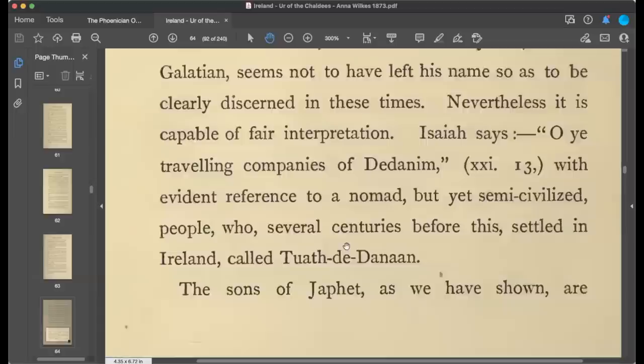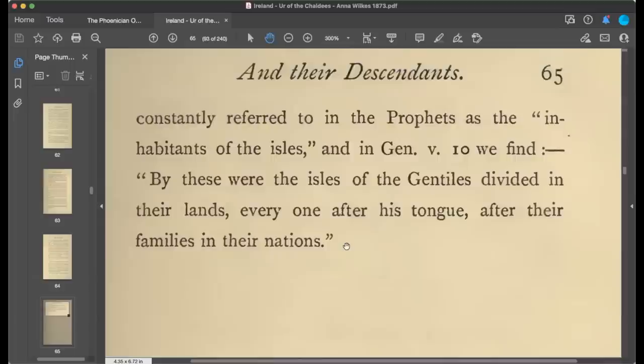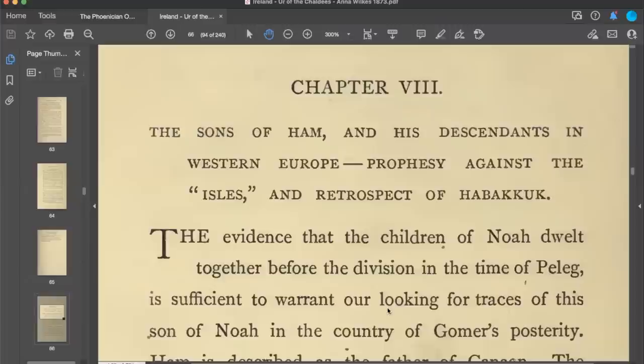All right, the sons of Japhet, as we have shown, are constantly referred to in the prophets as the inhabitants of the Isles. And in Genesis 10:5, we find, by these were the Isles of the Gentiles divided in their lands, everyone after his tongue, after their families, in their nations. All right, so we continue in the book, Ireland, Ur of the Chaldees, by Anna Wilkes, from 1873. And we're in chapter 8. Chapter 8 says, the sons of Ham and his descendants in Western Europe, prophecy against the Isles, and retrospect of Habakkuk.